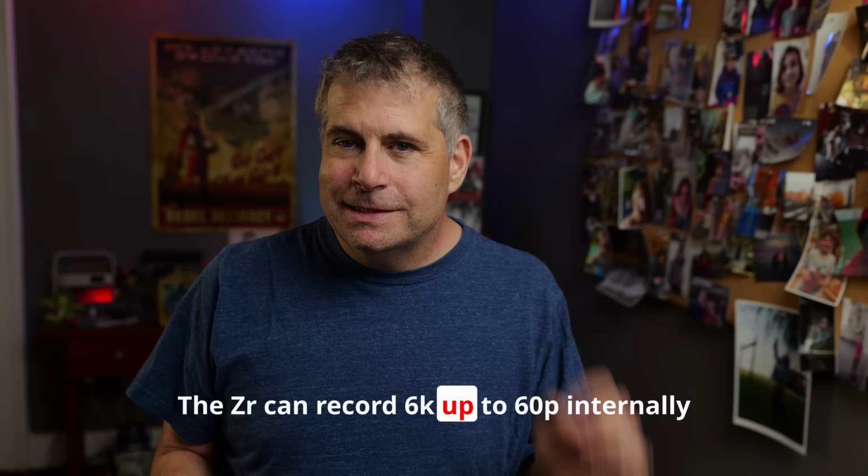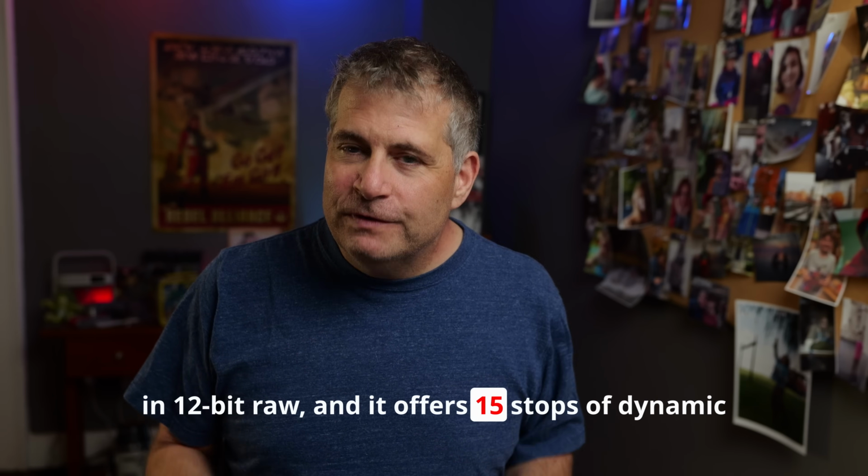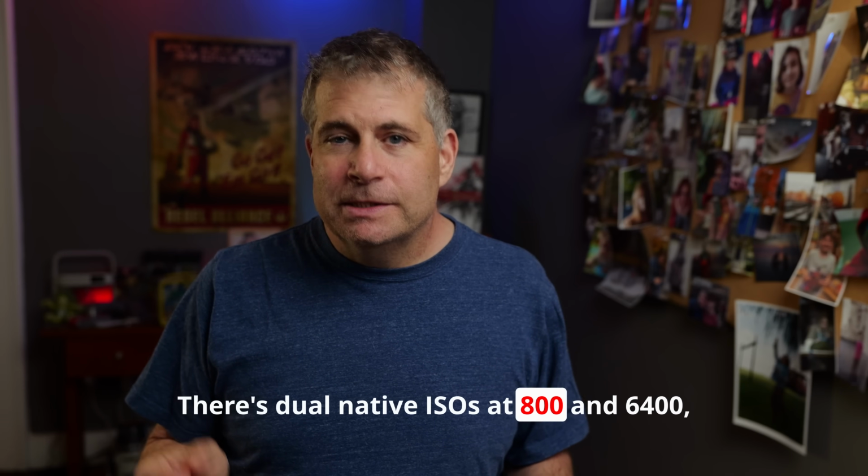The ZR can record 6K up to 60p internally in 12-bit RAW, and it offers 15 stops of dynamic range. There's dual native ISOs at 800 and 6400, which means it's flexible for both bright daylight and low light shooting. But it also means that you really want to bring a neutral density filter with you if you're shooting in daylight, because that ISO 800 can really be a killer.